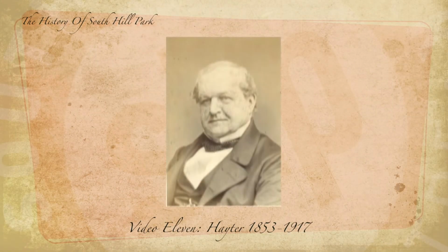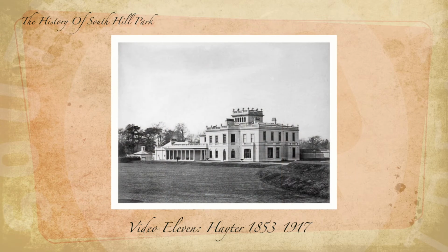In 1853, William Hayter bought Southall Park from Sir James Matheson. He created new geometric gardens, terraces, shrubberies and serpentine walks, when the steps and balustrades to the south took on their current form. He remodeled the house in the Italianate style, rendered in white plaster, but there is no record of the architect or the plans.